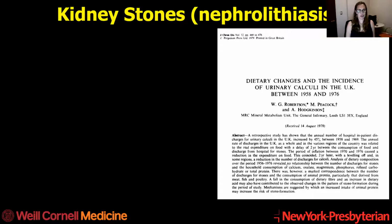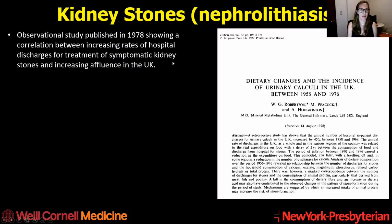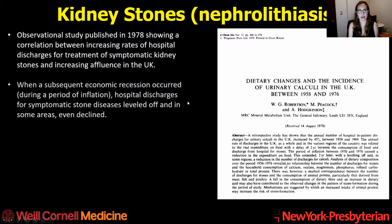So in terms of kidney stones, a lot of people, I think, have misconceptions about what leads to them. It's definitely multifactorial, but diet plays a significant role. And here's an old study. This was just a correlation study from the 1970s. It was observational. And basically, they were looking at correlations between rates of hospital discharges for treatment of symptomatic kidney stones and affluence in the United Kingdom.